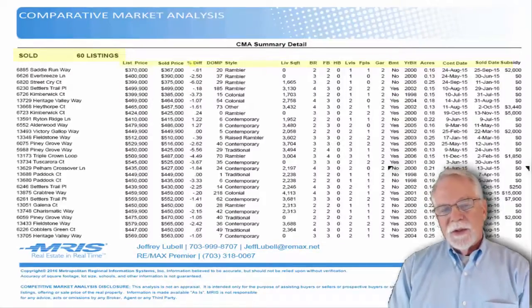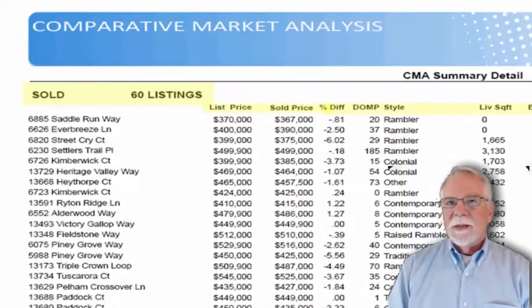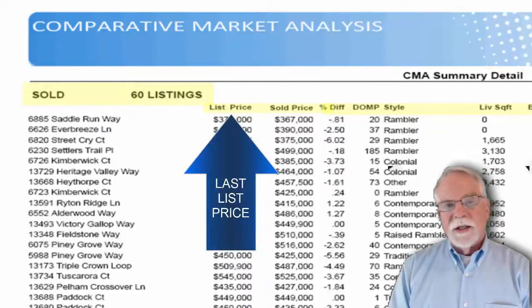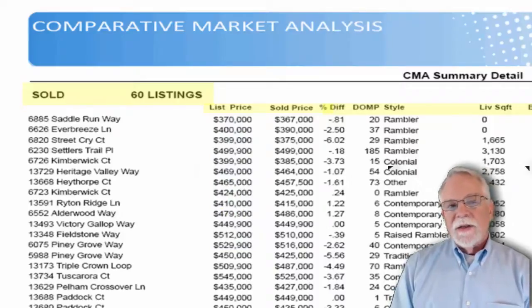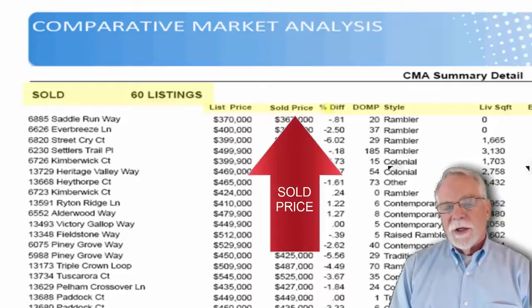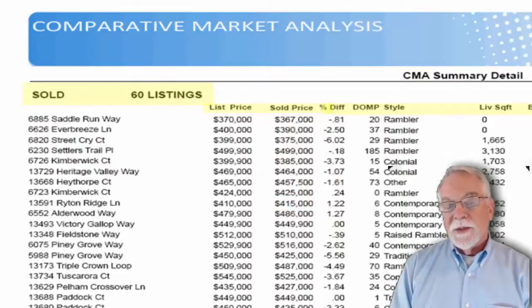The first thing we're going to be looking at is, again, the single family homes. There were 60 sold. If we look at the top area, we're looking at the list price. That list price is not necessarily what the listing price was. This is the last listing price. It could have been relisted a number of times, with prices coming down 5,000, 10,000. There's one that came down quite a bit more than that. Then there's the sold price. Comparing the list price and the sold price is one thing, but if you compare it to what you initially listed it as, and we'll look at that in a moment, that's quite a bit different.